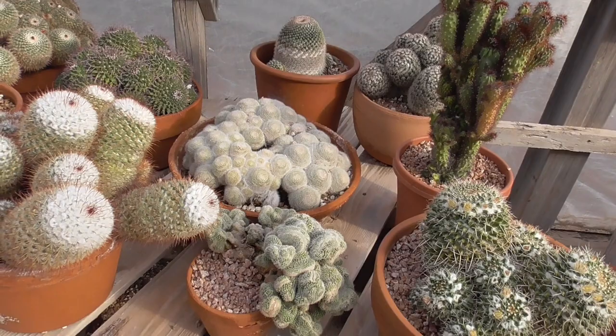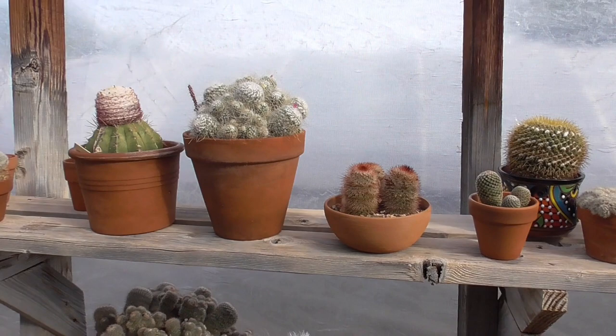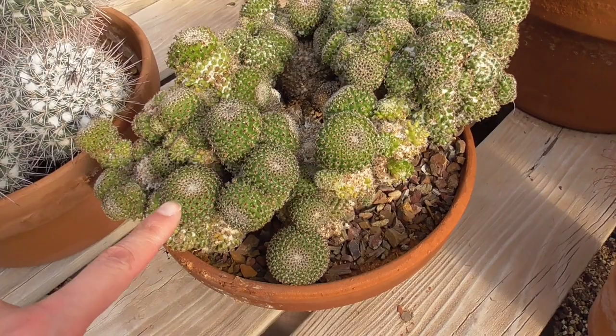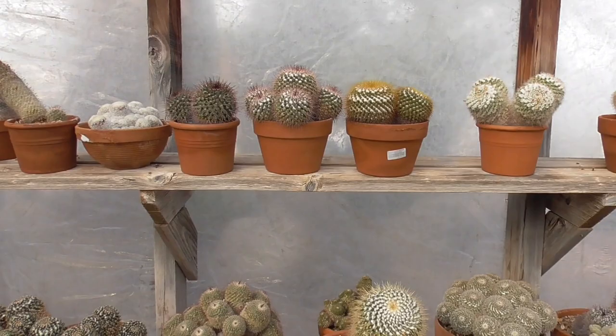This is probably Mammillaria lenta. This is probably Bombycina, maybe. Ooh. Could this be Crucigera? I'm not sure.